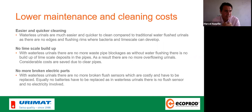There are no more broken flush sensors, which are costly and have to be replaced. Equally, no batteries, of course, have to be replaced. As in waterless urinals, there is no flush sensor and no electricity involved.